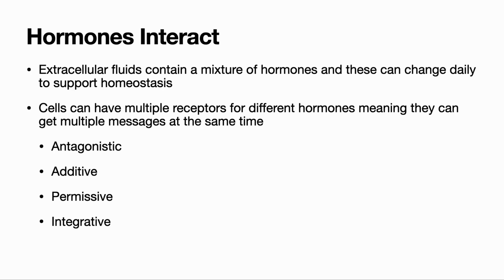Okay, now something else that we want to understand about the endocrine system and hormones is how they interact. Because recall that the endocrine system works by using hormones as chemical messengers, and those hormones are dumped into the blood supply, which means they end up in all of the extracellular fluids that surround your cells. So that means that there's lots of hormones all floating around in the interstitial fluids around your cells. So the question then becomes, how do these hormones interact when you have all these different hormones around? And how do those impact cells?